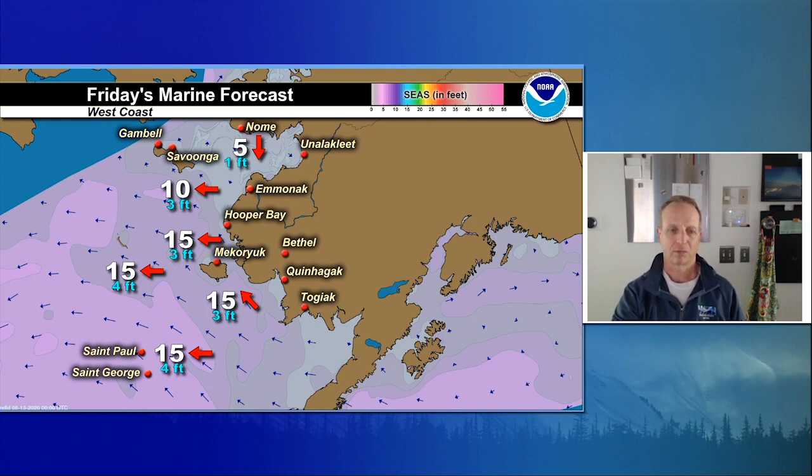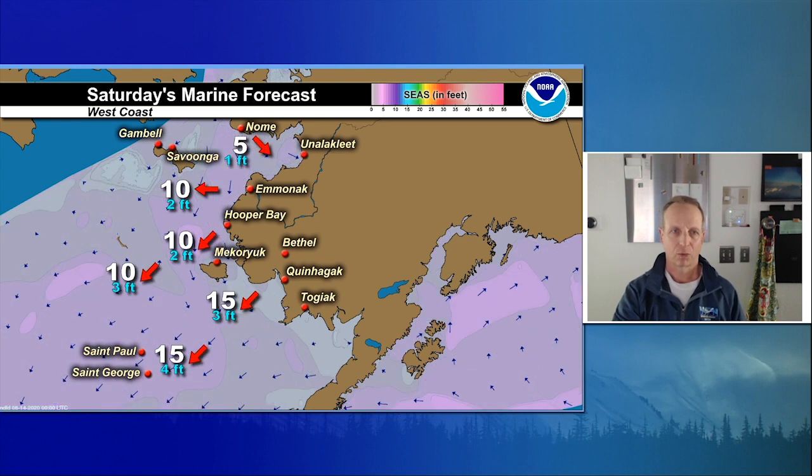For the west coast, winds generally from the east at 10 to 15, seas as high as 4 feet near St. Matthew and the Pribilofs. And in Norton Sound, winds generally from the north at 5. And for Saturday, winds generally from the northeast at 10 to 15, seas as high as 4 feet down there near the Pribilofs.